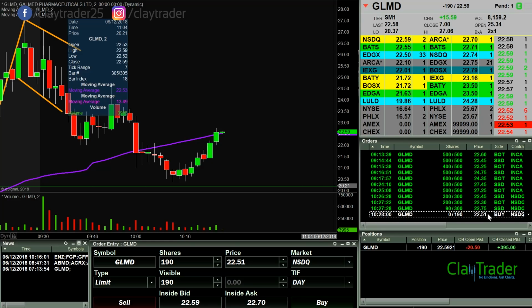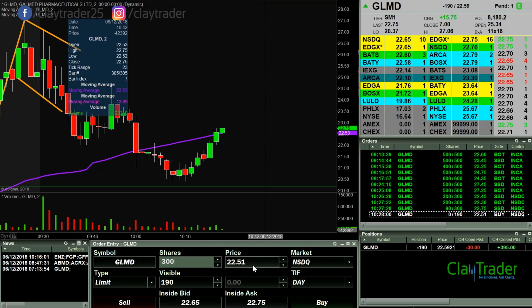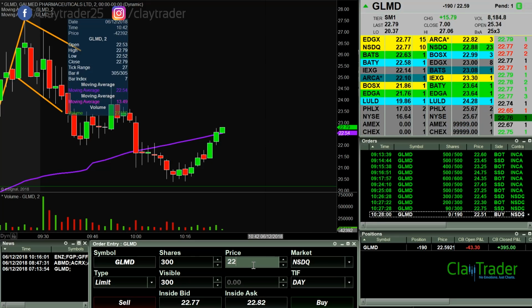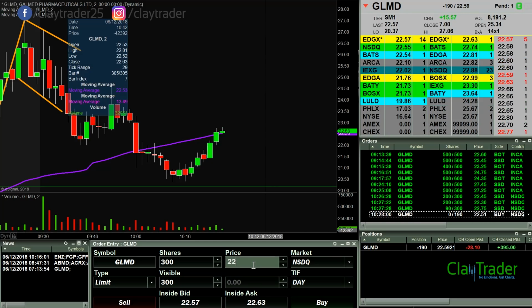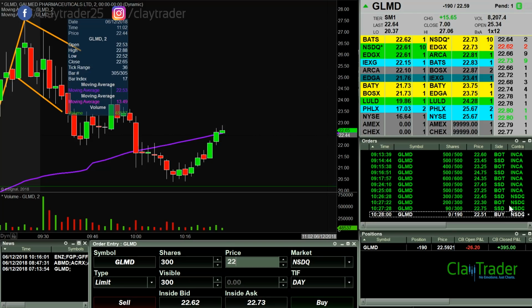Okay, so 22.51 is where I have those 190 shares. And now you can see this is even. Let's see. $22. We'll see if it can get up over 23 or not. All right, that's fine. You can color. 22. Yeah, it's looking like this one might be running out of a bit of steam here, so I'll keep it down there at 22.51.